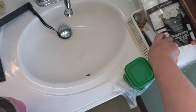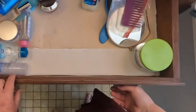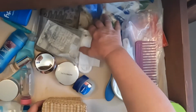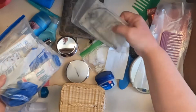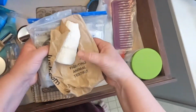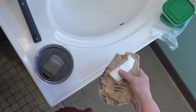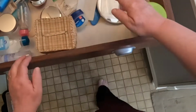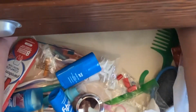And then I would put Howard Feed-N-Wax on all of the wood that touches other wood, as well as the front of the unit. And then I thought I would also get rid of some of the extra towels that we have. Now you might wonder, why do you have so many towels?